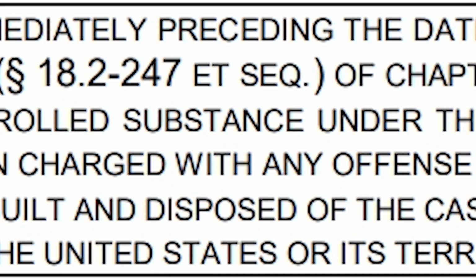No. Are you a fugitive from justice? No. Do you have any criminal charges pending? No. Have you, within a 3-year period, immediately preceding the date of blah, we're just gonna say no to this one. Do you currently have a valid resident concealed handgun permit?